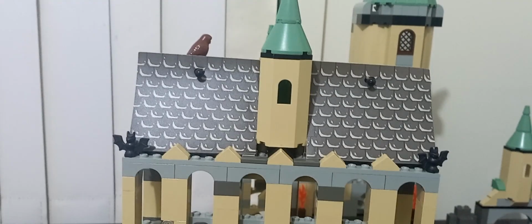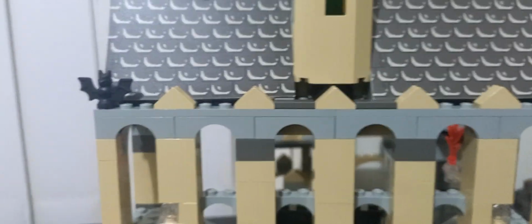And here is the final part of the Hogwarts Castle that comes in a set, the Great Hall. So this is the ugly rock I was referring to earlier. Here it is. And here is another turret. This cannot be removed, unlike the other one. And you get a couple of flames. I really like the outside.